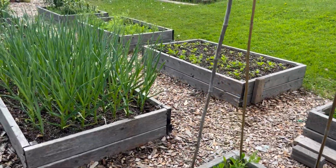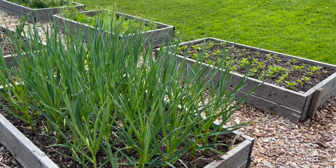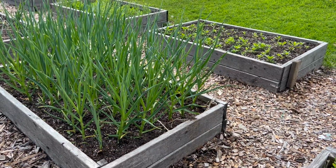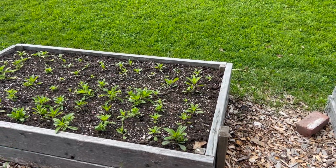This is the garlic. I grow Music variety. I think there's about 70 to 80 in here. And I'm watching for scapes at the moment. Hopefully we'll get garlic scapes soon and then we'll be able to flip this bed in July.